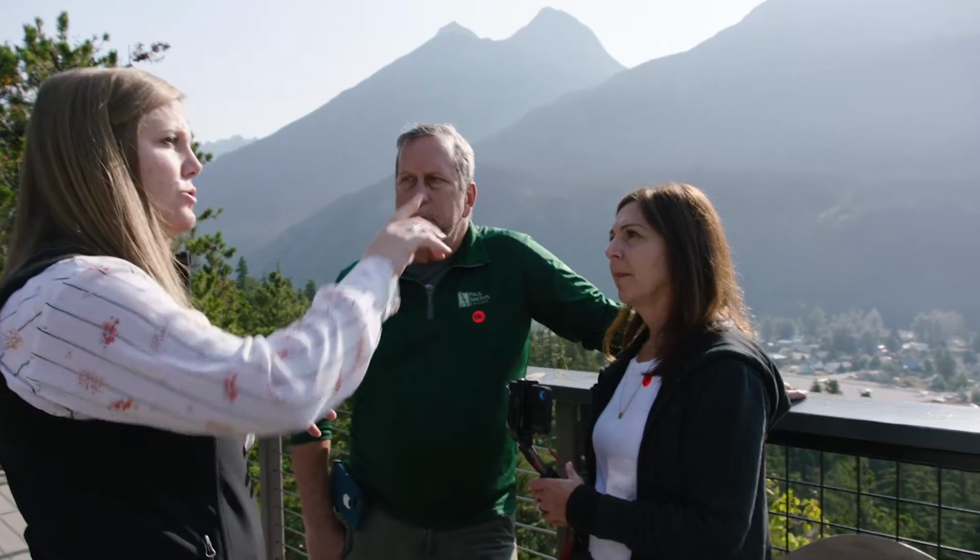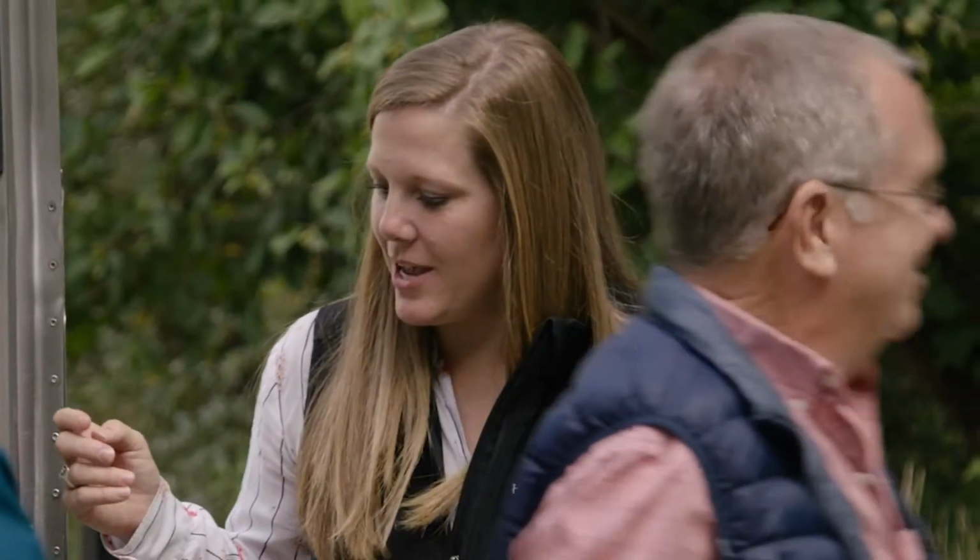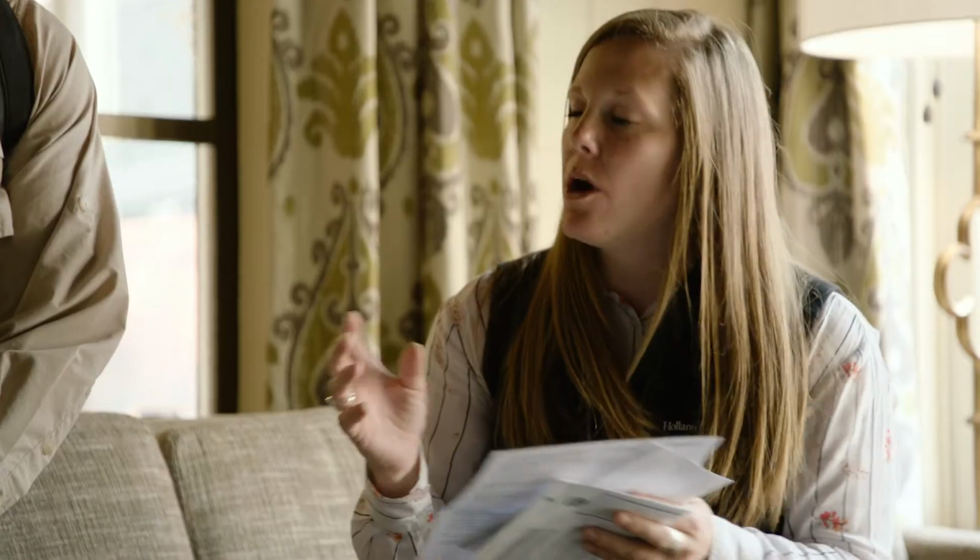Just a couple things to note. On the back, there will be some important information regarding luggage, check-in. There's a few little nice hikes that take you out to the point. Our journey hosts are available to arrange excursions, make dining arrangements, answer questions, and generally address any concerns or needs that our guests have along the way.